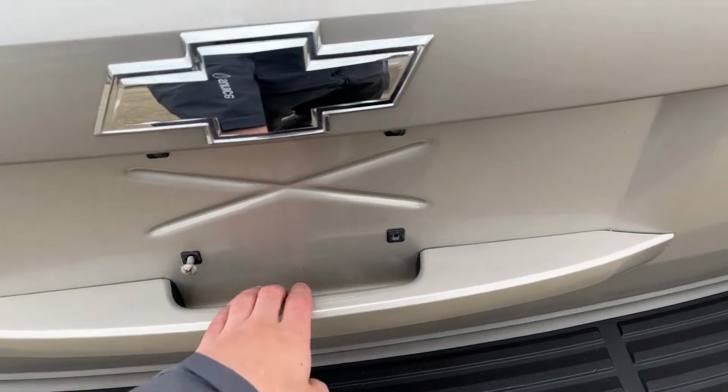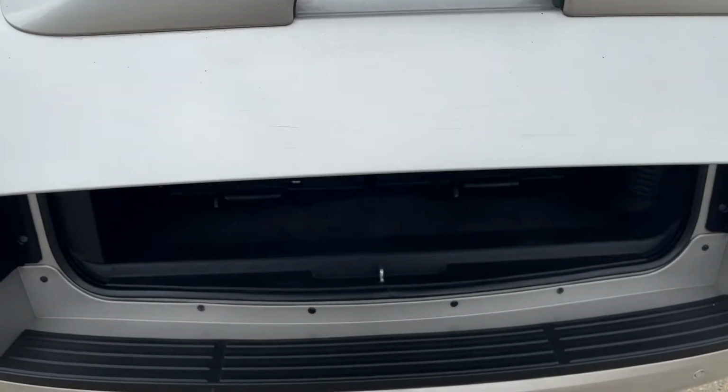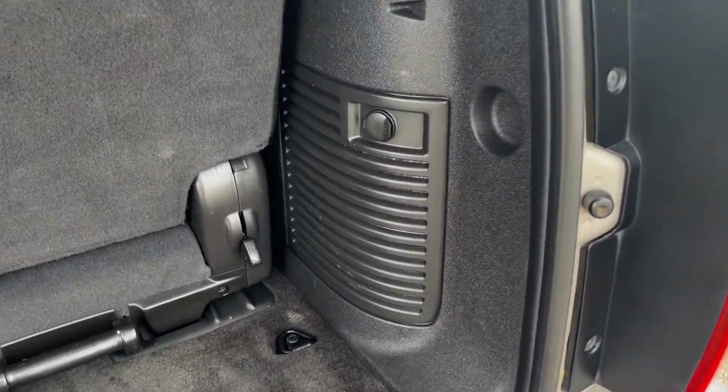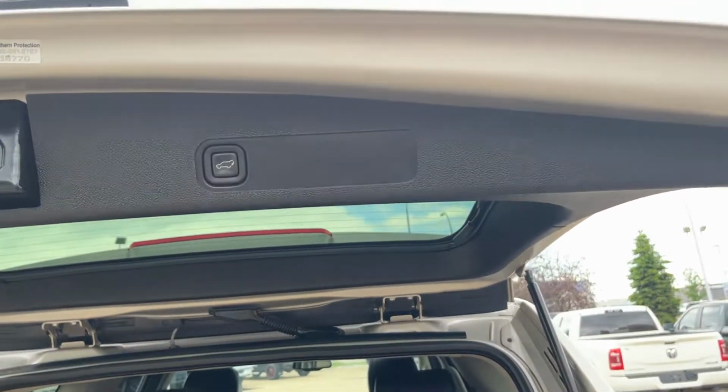Opening up the back of the vehicle, we have a power lift gate with a button in the bottom part of our handle. Back of the vehicle has 50/50 folding bench seating. We have a 12-volt plug. You can fold the seats on either end. And we have our close on the right-hand side.